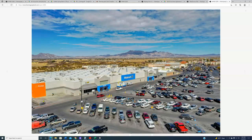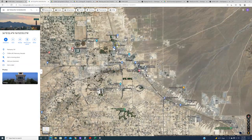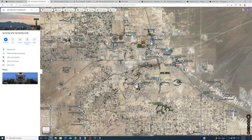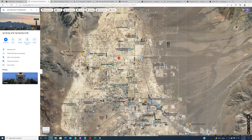There's the Walmart. As always, guys, we love to shill for Walmart in these videos. Whatever the case, let's zoom in on the map here. This 160 that I was just pointing out, this is where all of this dense cluster of commercial development is. That's where you'll find all these stores, businesses, fast food restaurants, grocery stores, and so forth. If we go just west of that, however, this is where you will find the subject property.